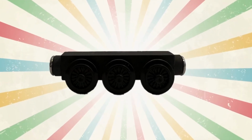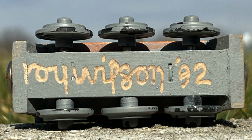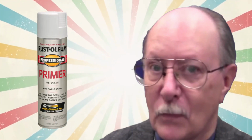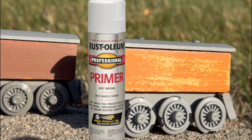They utilized the regular chassis, machined off the sides, and glued the front and the back. They fully colored the chassis, cowcatcher, and even the black wheels gray. Or you can say they primed it gray. Roy Wilson once said to me that he used to use light gray Rust-Oleum satin to prime the 1992 Thomases, and I believe this is one prime example.